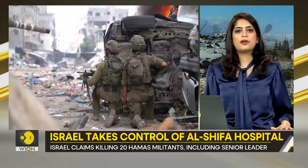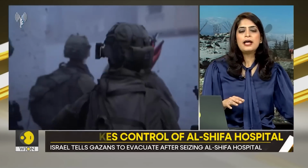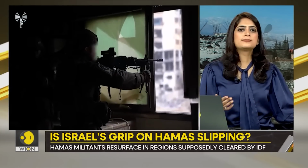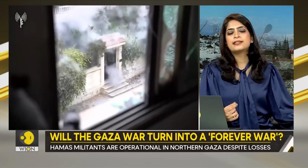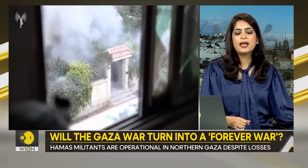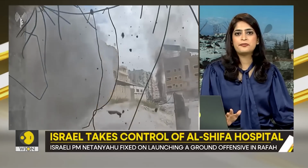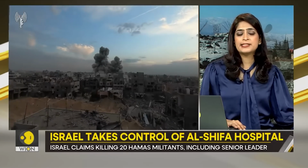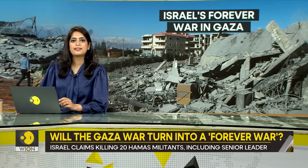There were doubts whether the hospital was being used by Hamas as a covert command center, but none over the strength of Israel's control when its soldiers moved in. Three months later, the raid is kind of an admission that this control might have slipped. Hamas is operating in parts of northern Gaza that were cleared by Israeli forces a long time ago. Will this keep happening is the question. Is Israel looking at a forever war in Gaza? What makes me ask that?